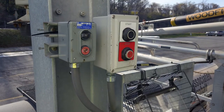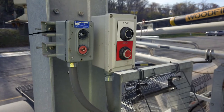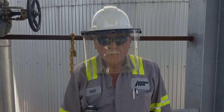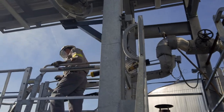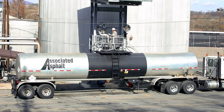For pump loads, start the pump and verify product is flowing into the trailer. When flow is established, you may briefly back away from the trailer and stand near the rack stairs, raising your face shield while in this area. Check the level. Lower your face shield before approaching the load spout. Frequency will depend on flow rate.